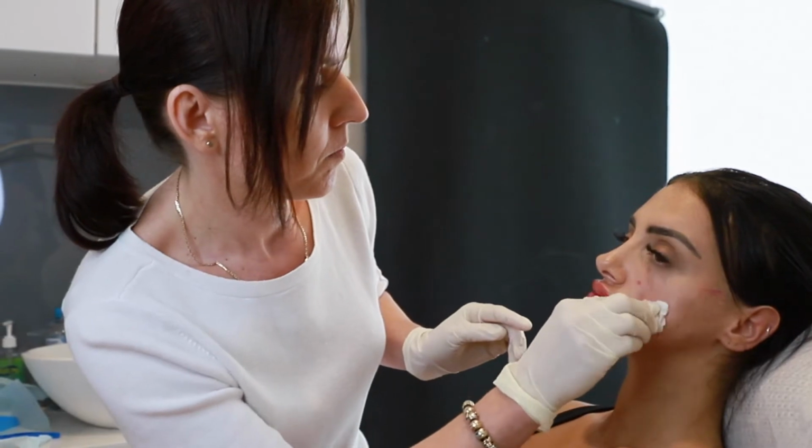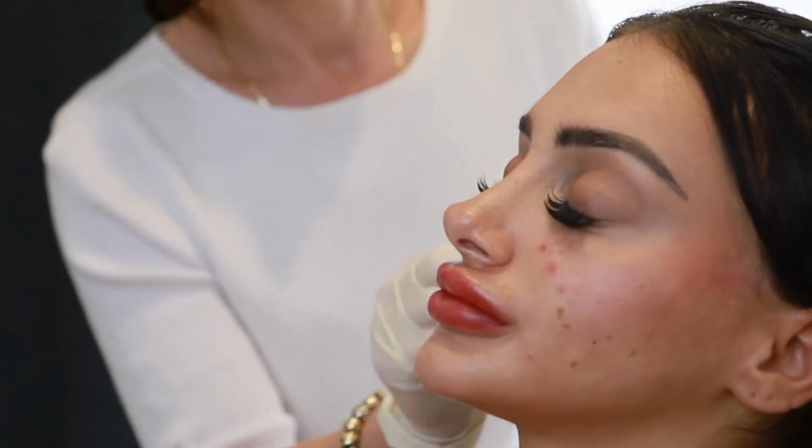We get really nice results either with use of cannula, which can really do lovely definition, or even straight needle injections. Usually the one question people ask is how much filler will I need for my cheeks, and that will depend on the age group as well as what we are trying to achieve.